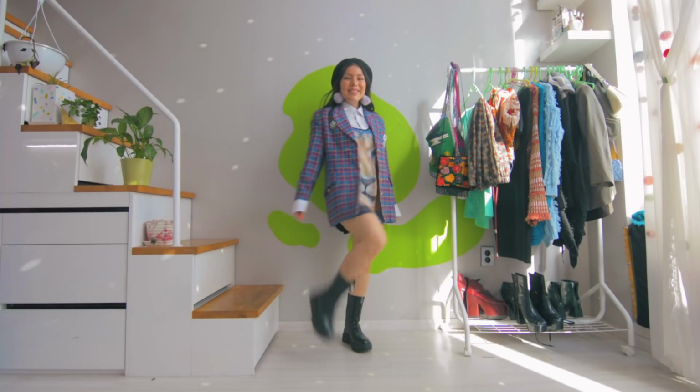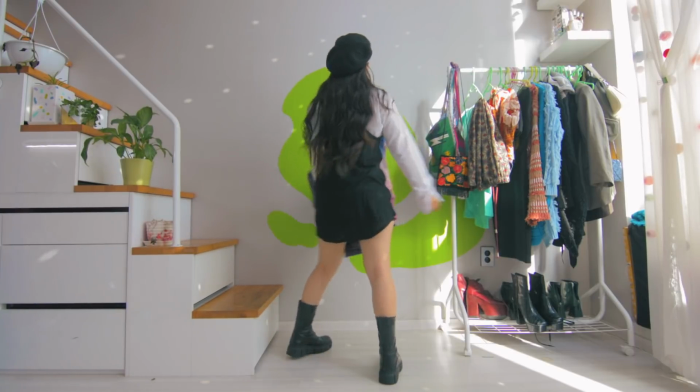This shirt used to be my favorite shirt. I would wear this all the time. Now this has just reignited my love for this shirt. Whew. Okay, so that's it for this video. Yes, I'm dressed in the second to last outfit because I forgot to take the B-roll for this look.